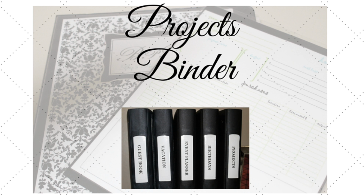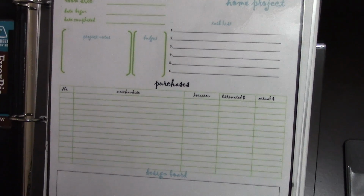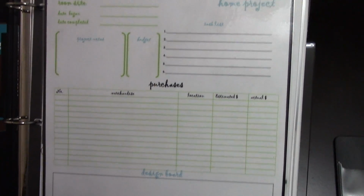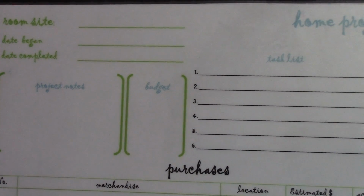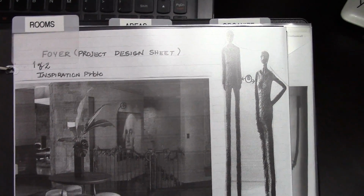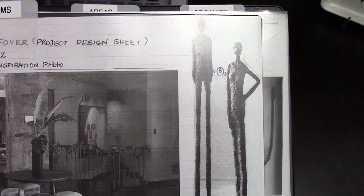The project binder is another favorite of mine. It helps with decorating and organizing spaces and rooms in my home. On the left side is a design and budget chart. I use this board with each project. It organizes my ideas, costs of merchandise, my estimated budget, and also a task list area that helps me list my priorities before and during my project. The binder is divided into 3 areas: rooms, areas or spaces, and an organization section.